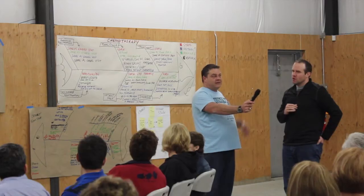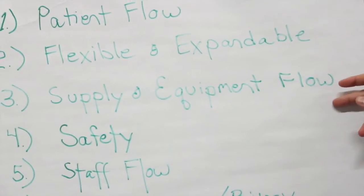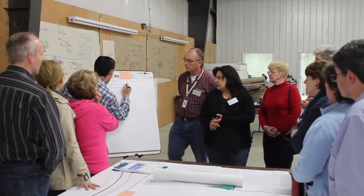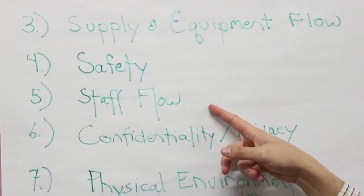Coming together with this broad group from right across the hospital to decide ahead of time, before we've committed anything to paper, what do we want to make sure is present in that facility? So they looked at things like how patients flow, how supplies would move. Was the space expandable? So if our needs increase, will we be able to expand this space really easily? How staff would move? Whether things could be kept confidential in that space. So they came up with a list of criteria that they would evaluate their ideas against once they started to draw them out. And throughout this process, they've been able to keep those ideas in mind and keep checking back as they've designed their spaces. Have we met that criteria? And that helps us really make sure that we're keeping the main things.